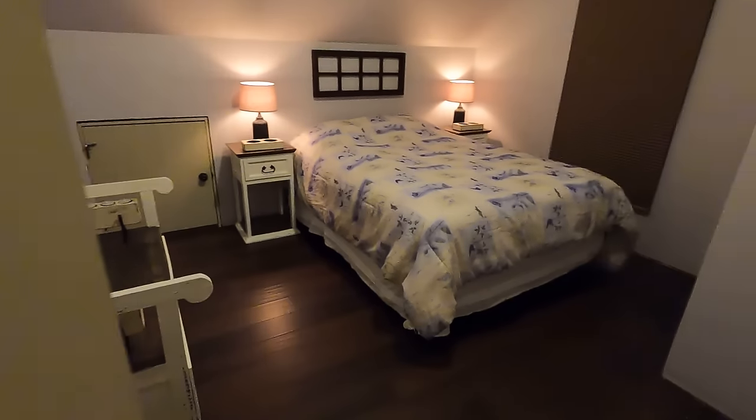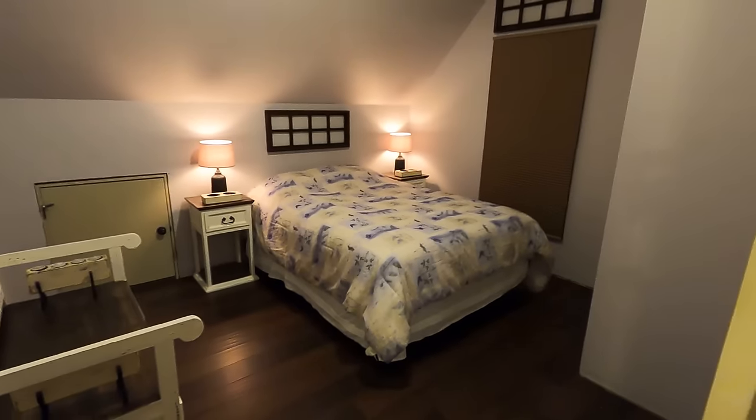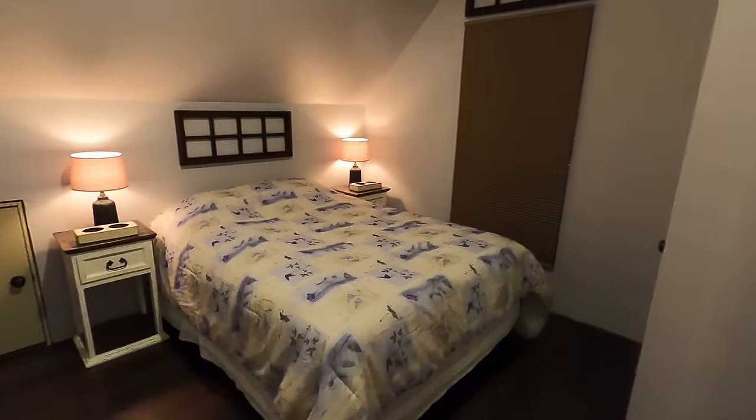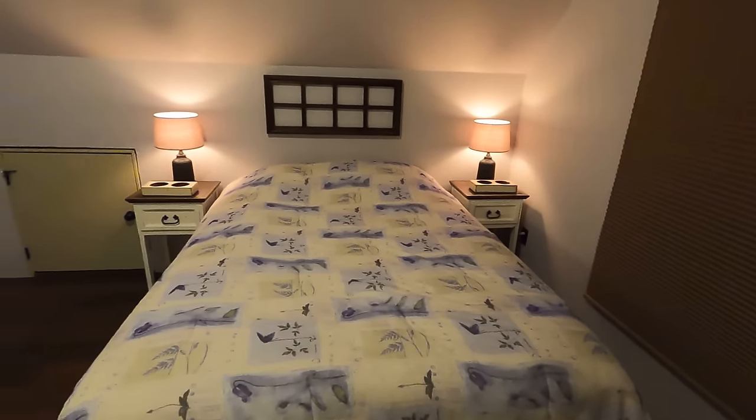Alright, we're turning the hallway. And here's your second bedroom. This one is queen size. Of course, you got plenty of room to go larger if you wanted to. Stands on either side.